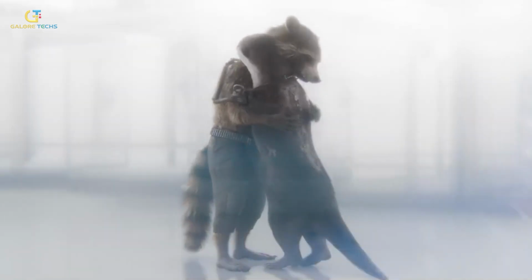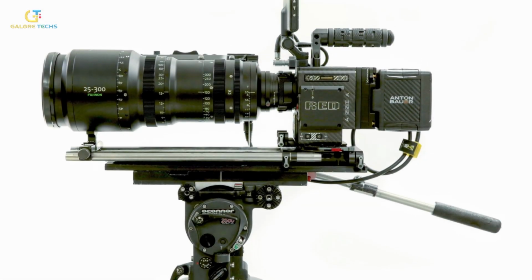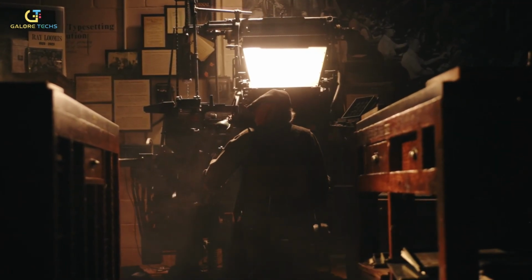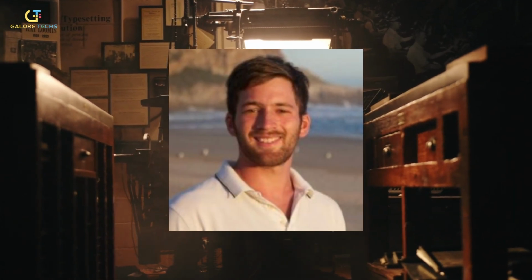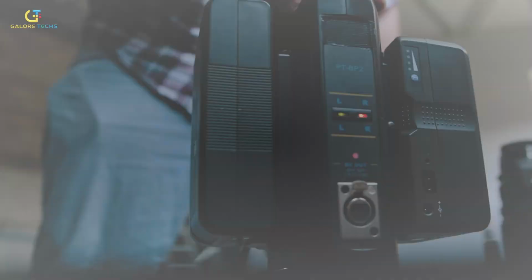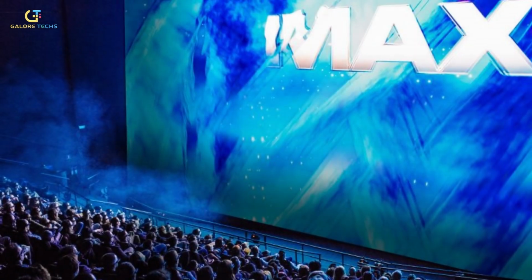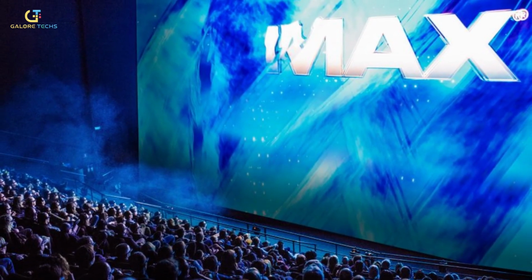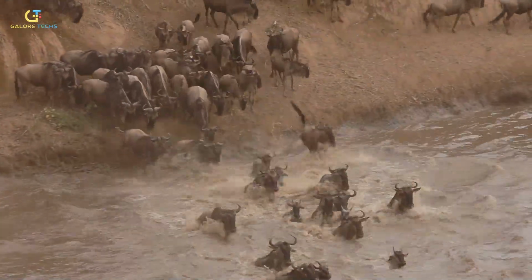Guardians of the Galaxy Volume 3 primarily used the Red Weapon 8K camera, which is known for its large format capabilities and its high resolution. This camera gives some amazing and detailed shots, which is crucial for the movie's immense amount of CGI. Henry Bram, who was the director of photography, used the camera in both close-ups and complex shots so that they didn't have to switch equipment too often. Parts of the movie were shot using IMAX technology so that the scene would fill the screen for a more immersive visual experience.